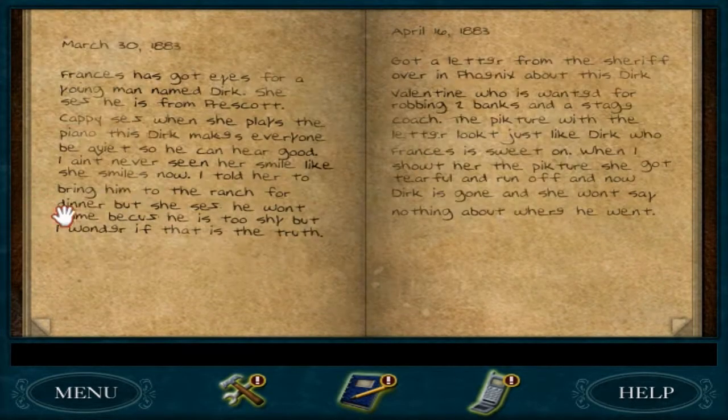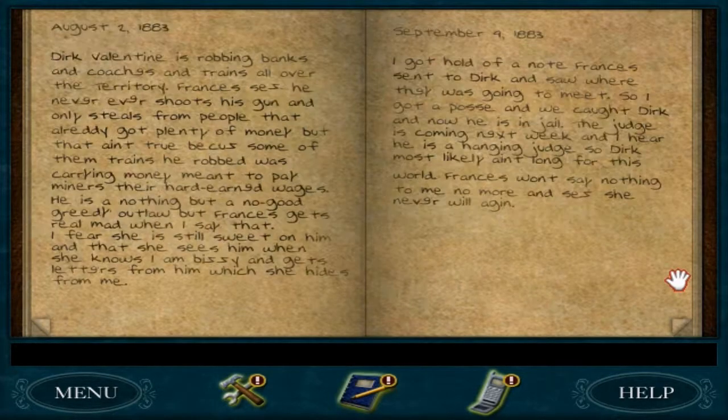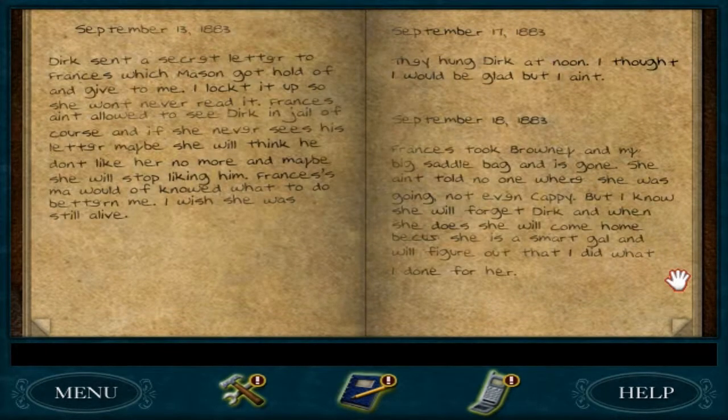August 2nd, 1880. September 13th, 1883. Dirk sent a secret letter to Francis, which Mason got hold of and give to me. I locked it up so she won't ever read it. Francis ain't allowed to see Dirk in jail, of course. And if she never sees his letter, maybe she will think he don't like her no more, and maybe she will stop liking him. Francis's ma would have known what to do better than me. I wish she was still alive.